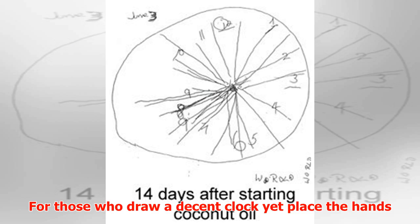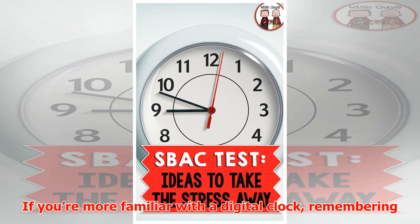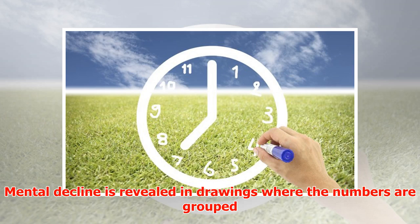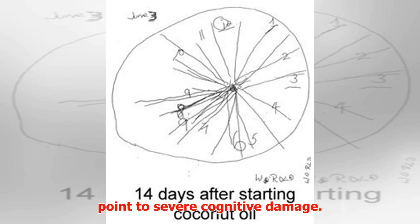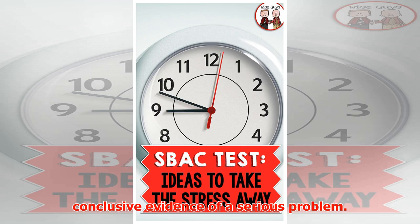For those who draw a decent clock yet place their hands on the wrong time, they still earn a passing grade. If you're more familiar with a digital clock, remembering the analog format can be a challenge. Mental decline is revealed in drawings where the numbers are grouped in odd ways or which fall outside the circle. Drawings with little resemblance to a clock point to severe cognitive damage. In these cases, families may get the first conclusive evidence of a serious problem.